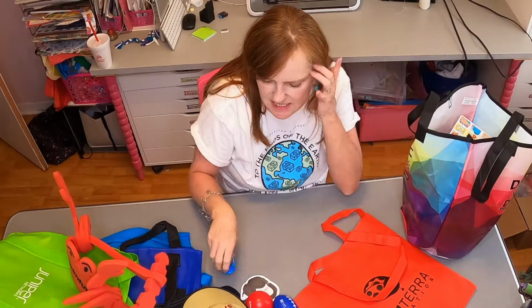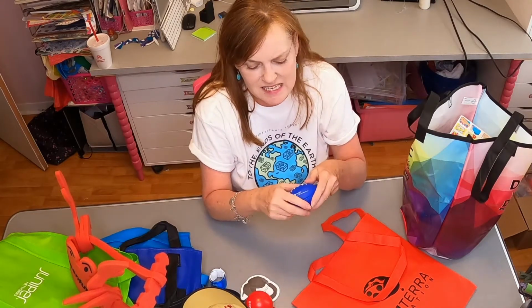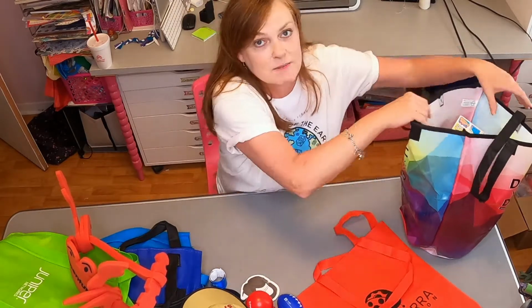So all of these things I have gotten for free. I'm a teacher, and I used to put a lot of these things in my treasure box at school. I teach middle schoolers. And now I kind of separate them, and I put some in my treasure box for school, and I put the rest in my OCC boxes.